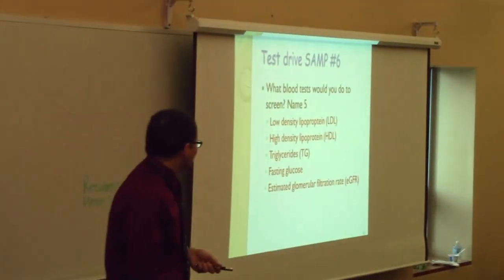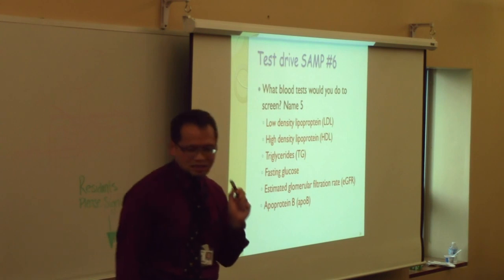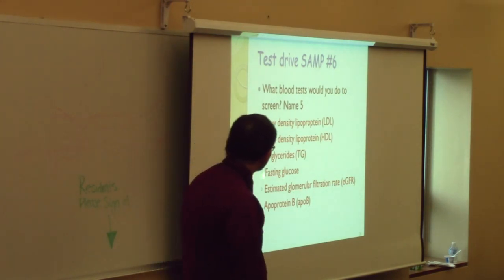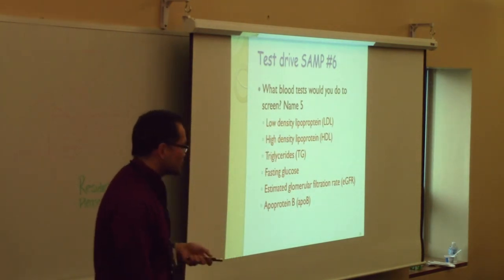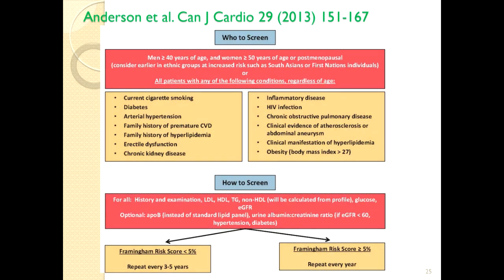Alright, so these are things you do, again, extracted from the 2012 guideline, and they specifically include apoprotein B this time. But these are the usual things that you normally do. So if you can do the 5 usually that you have been doing, then that's very helpful. And also urine albumin. This is actually taken from this paper, which talks about this patient group, the criteria and how to screen. Sometimes the question is that simple. And you want to make sure that as a competent family doctor practicing on your own, you are supposed to know a guideline well enough.